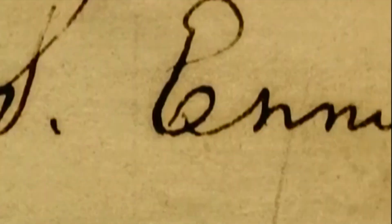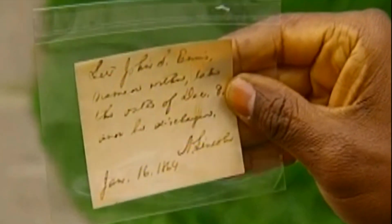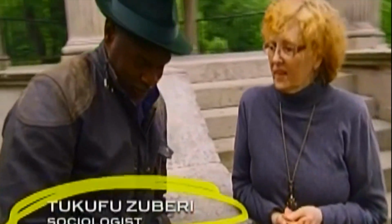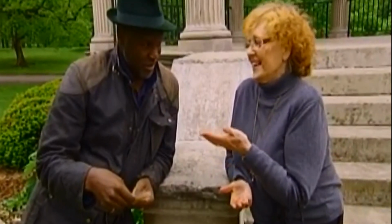Who is Sergeant John Ennis, and why was it signed by Abraham Lincoln? Hello, how are you? I am good. And what is this document about? It's a discharge for Sergeant John Ennis, signed by A. Lincoln. You think this was a soldier in the Union Army, and Lincoln was somehow giving him an honorable discharge or something? You do notice there's writing on the back of this. That's what led us to believe that it's real, because a theory, lots of theories.